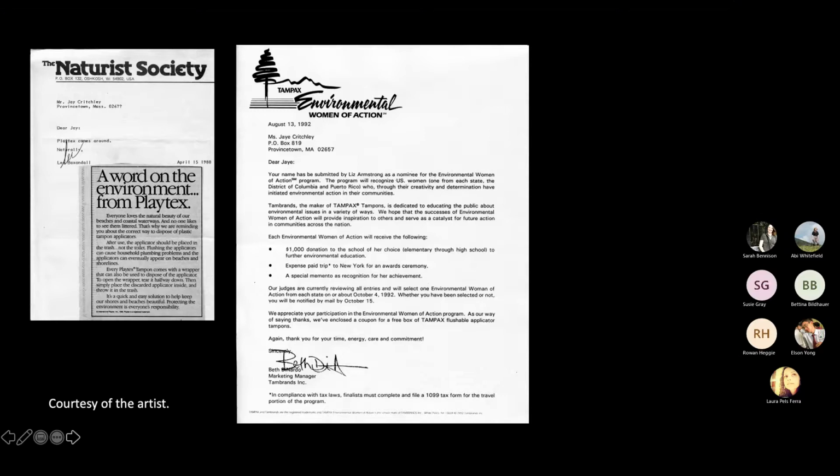In August 1992, Critchley received a letter informing him that he was nominated for the prize and that he might become the Woman of Action of the Year. He had been nominated by colleague Liz Armstrong, of the Women's Environmental Network, and who wrote one of the books that we looked at earlier, Whitewash. And she nominated him because she wanted them to recognize his fantastic work. But Tambrands had not understood that Armstrong had nominated a man and addressed the letter to Ms. J. Critchley, putting in an E at the end of his name and changing his pronouns at the start.